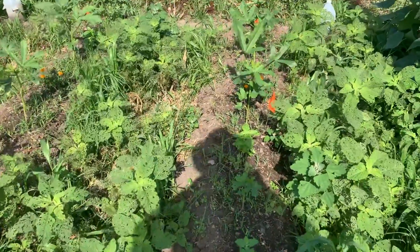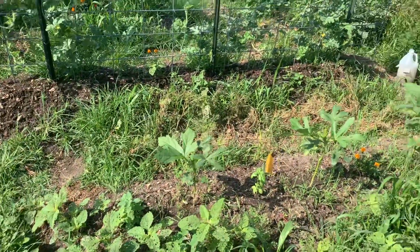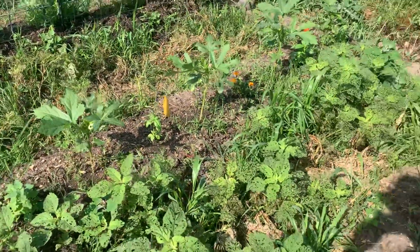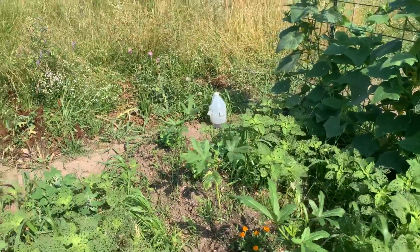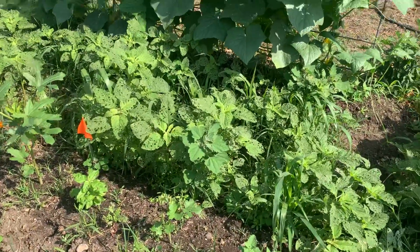And this is my okra, got two rows of four. One of the okra plants almost didn't make it. Weeds almost killed it, or some other critter. One of my okra is pretty sickly looking.